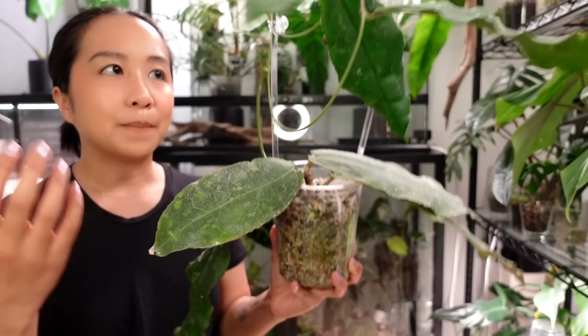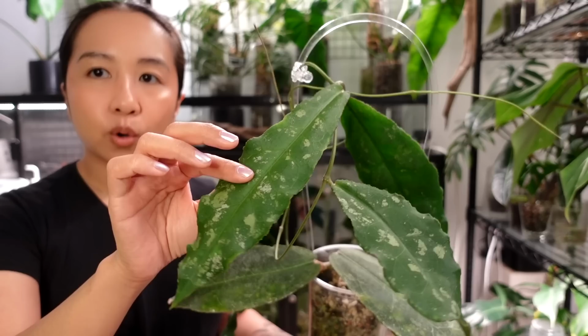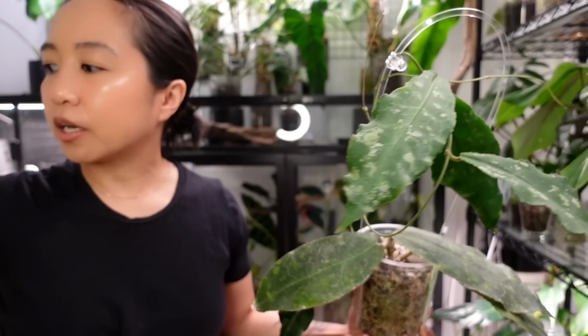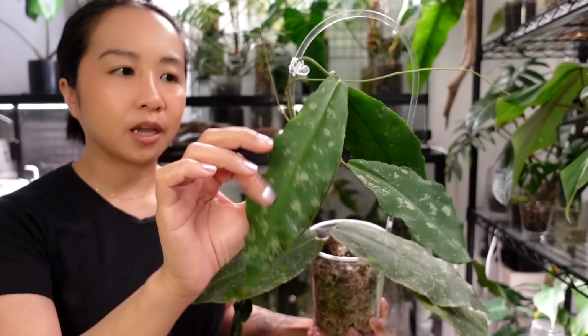I can't really quite put my finger on the texture of this plant. It's not like many other hoyas out there. If you look at the Hoya Wilbur Graves, you can see how much more shiny it is than the undulata. The undulata has a very, very distinct matte texture, but really sort of silky and smooth at the same time. Again, very hard to put your finger on it.